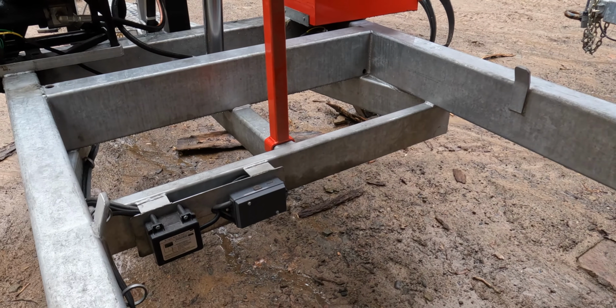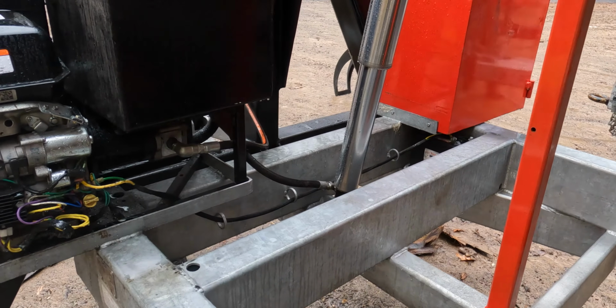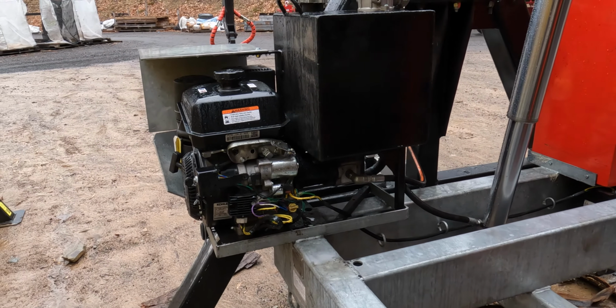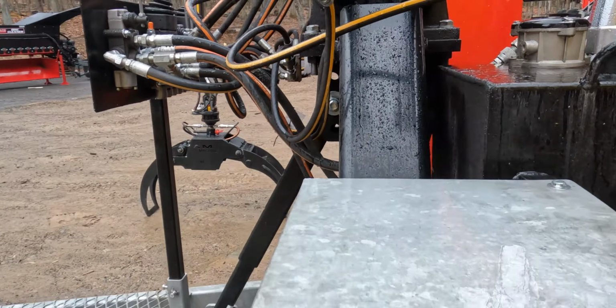Very similar breakaway battery, LED light junction box. The electric start battery is underneath the toolbox over there. Same telescopic ram. Kohler Command Pro, 14 horsepower. It's about a 10 gallon, I believe, fuel reservoir on these. I forgot to mention that earlier.